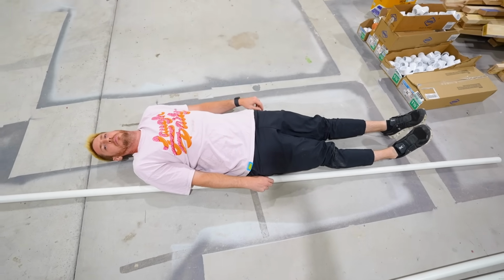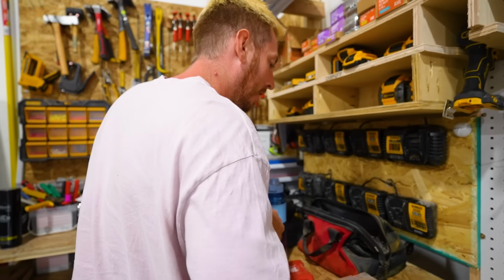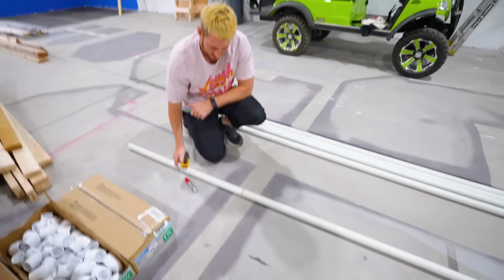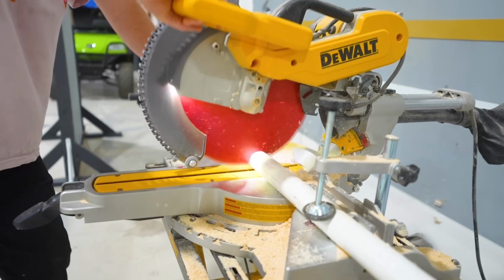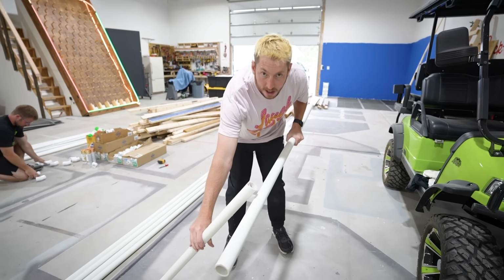Ow, my back cracked. Measuring tape. Well, here's Blake's tool bag. I'll borrow this. This is 6 foot. So the plan is to have this be the center pole, and I'm gonna have pieces coming down like this along the side.